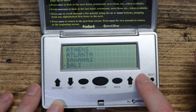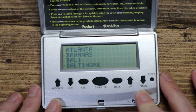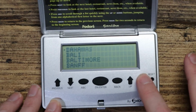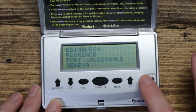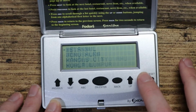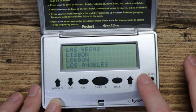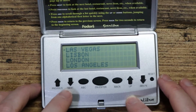Aspen, Athens, Atlanta, Bahamas. But if you press the ABC button, it'll say ABC mode on, and then when I press up and down, it will just skip to the next letter in the alphabet. There you go. There's Edinburgh, Florence, Geneva, Hong Kong. Should we go to Las Vegas? No chance. Let's go to London.